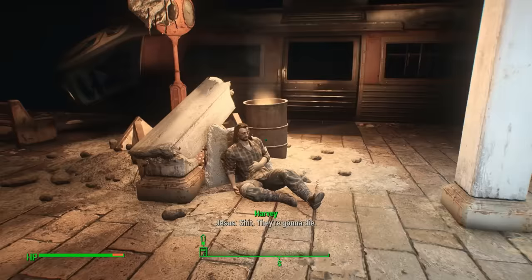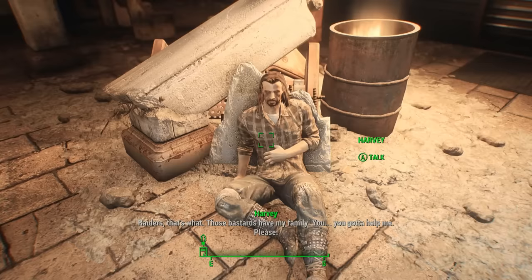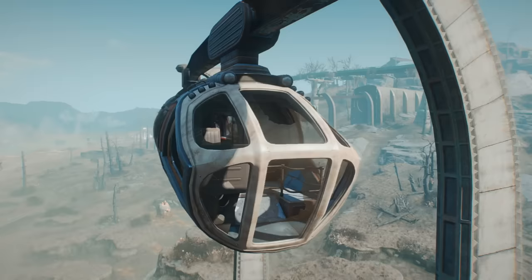Harvey will explain that he's recently escaped from the nightmare of an amusement park that is Nuka World, desperately fighting his way through raiders to get here. But his family is still back there, and he'll ask you to hop on the train and go save them. This will be how we first end up traveling to the new location.